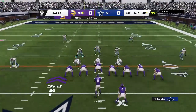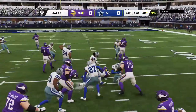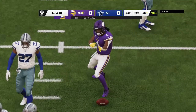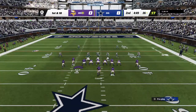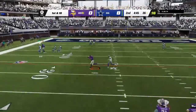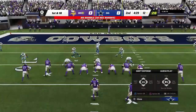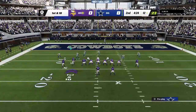This is 3rd and 1. Very likely 4-down territory, even if they don't get it, though. And he's able to get the first before he's taken down at the 36. They're able to convert with a gain of 4. First down. Here's Cousins. Open here, Adam Thielen. And he gets this one inside the 15, just a yard or two shy of the 10. From down at the 12, it's 1st and 10.